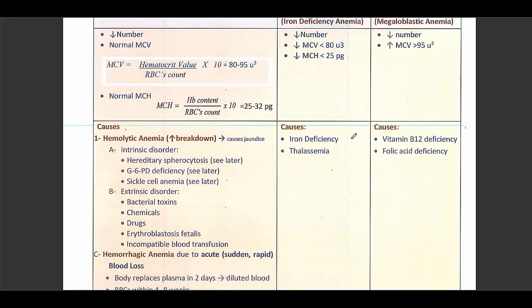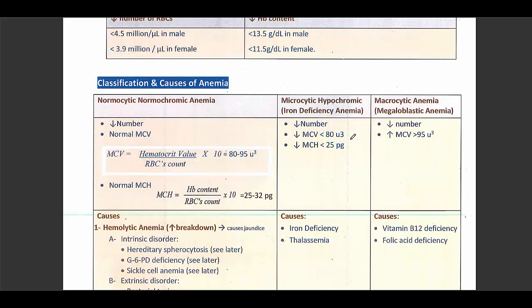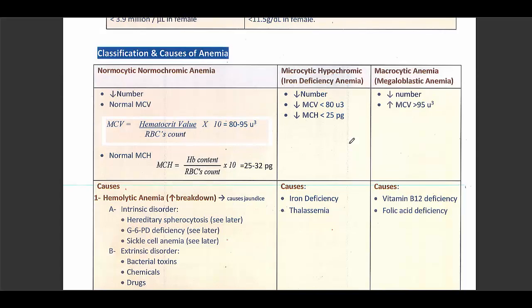There is a classification and causes of anemia, which we have mentioned before. Firstly, we have normocytic normochromic anemia. From its name, normocytic means the size of red blood cells is normal, and normochromic means the hemoglobin content of the cells is also normal. So just the number of red blood cells is decreased, but MCV and MCH are normal. We'll discuss these specifically in the practical, inshallah. Here it is just for reading.